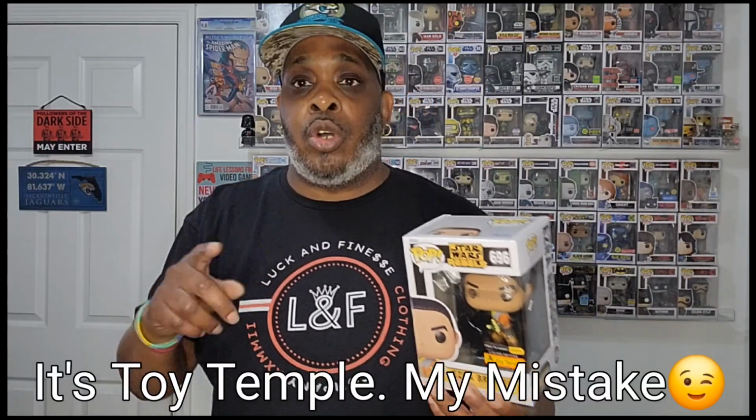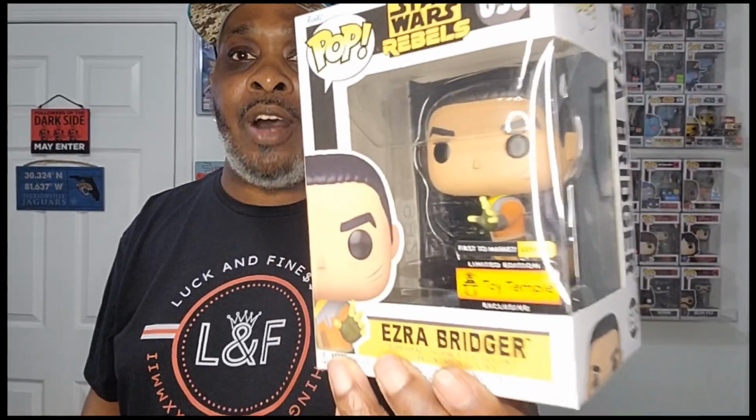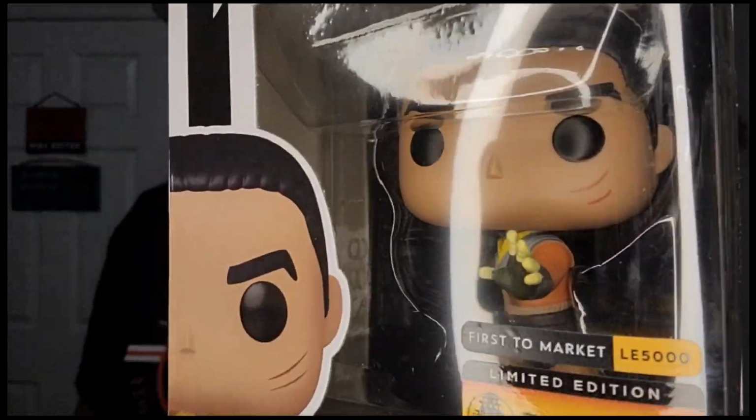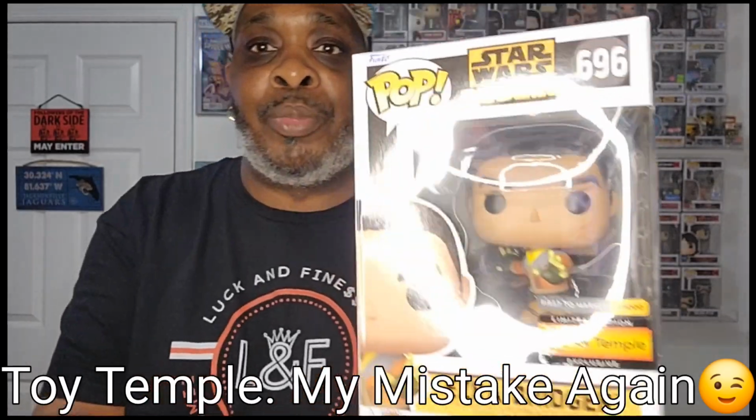When I saw that Toy Tokyo had this for pre-sale and you can get a limited edition 5,000 piece count for the first to market, I was like, hey, I am game for that, because I love the series Rebels. And Ezra, come on, how can you not love the guy? Ezra is the man. This pop right here is so fire. Check him out. Limited edition right there, Toy Tokyo. They did not disappoint.